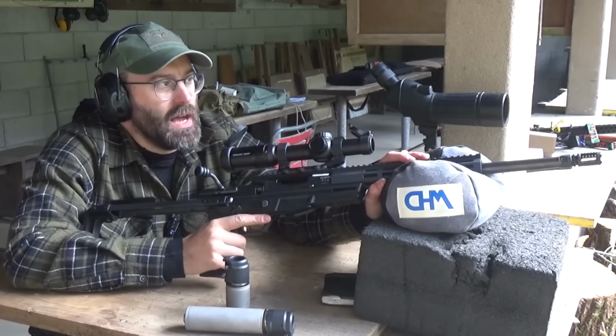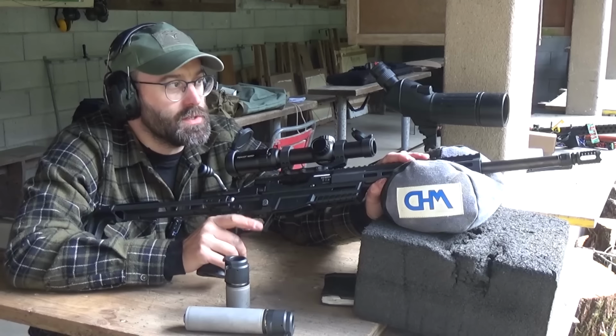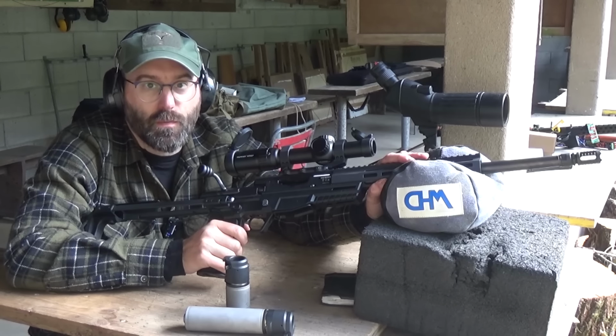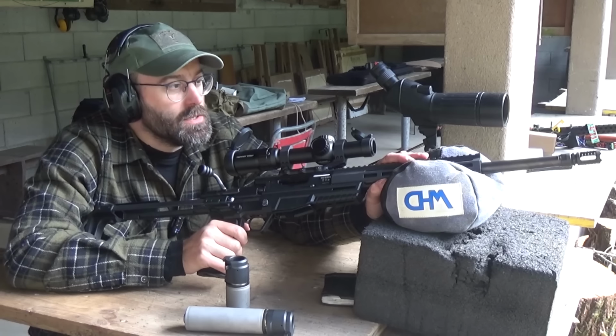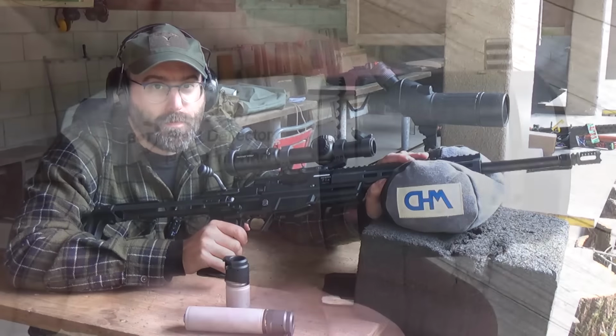Well, that's actually slightly disappointing. There's a core group of 8 shots, which is good, and then there's 2 flyers, which I really would not expect for this kind of price, but yeah. So anyway, let's take a look at the blast deflector.